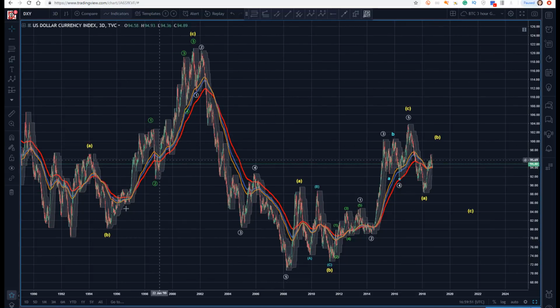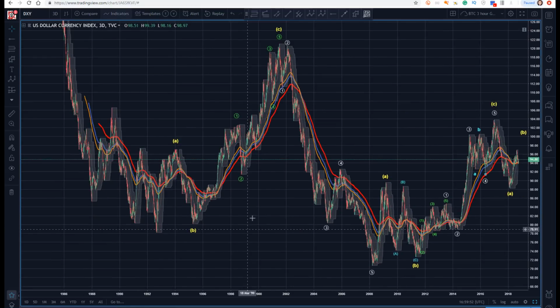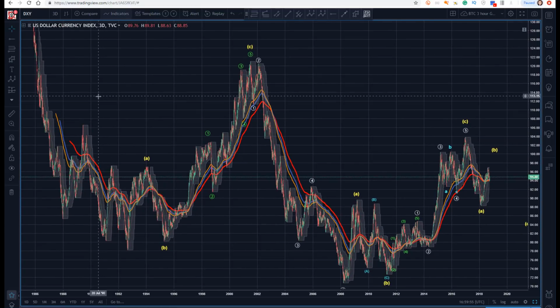So you can see it. It looks like what we have, and this is all the data I have, now I'm on a 3-day chart, is an A, B, and we finish into a C. So we've got our little 3-wave structure. It ends up being a nice impulse here.